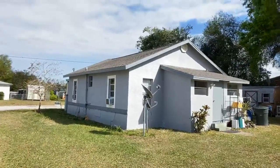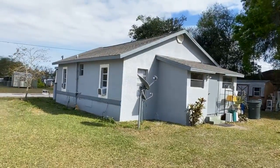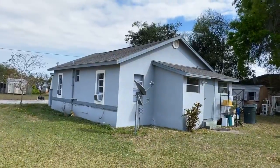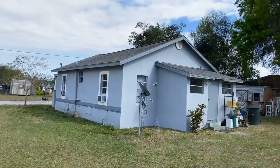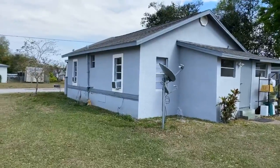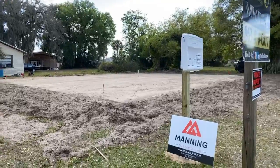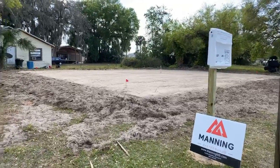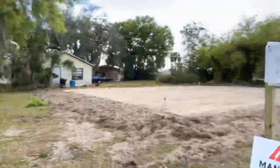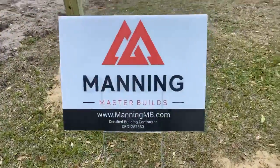$30,000. Now, the rehab costs more than what the acquisition costs, meaning it costs more to fix this house than it did to purchase the house. But the thing about it is, it birthed a brand new home right here. This is the mother and this is the child. Salute. Joey Manning. Let's get it, man.